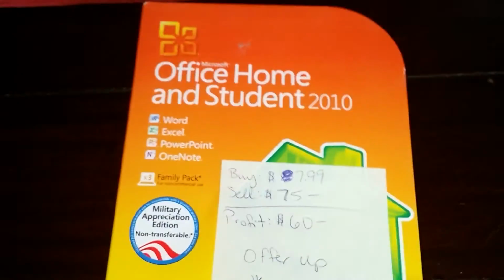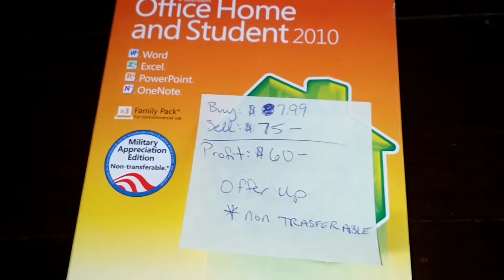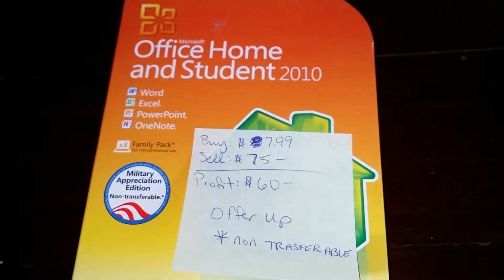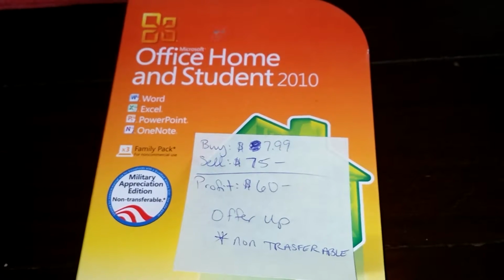All right. Next, we've got Office Home and Student 2010, so a little bit of an older software. This one, I'm actually going to sell on OfferUp. The reason being is I think I saw on FBA that the sales rank was pretty darn high on it.